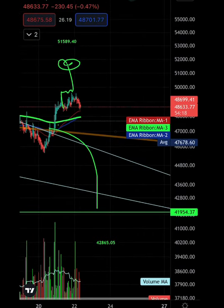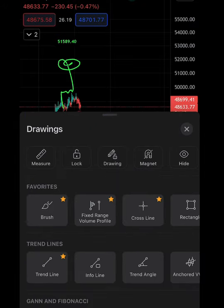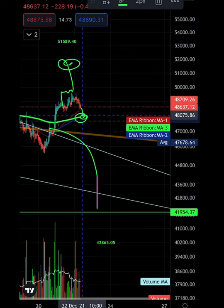You're currently coming down to the 200-day, and that's going to be your first initial test. Do you hold this 200-day? So that's what we're watching out for right now in Bitcoin.